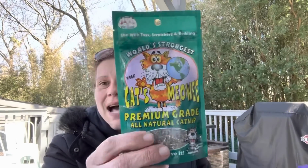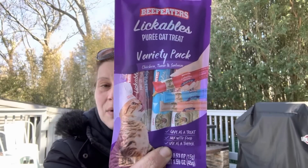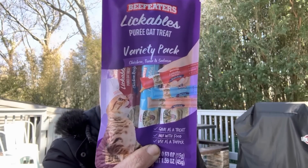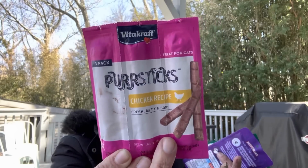So I got some catnip. I got some Beef Eaters Lickables Pureed Cat Treat in the variety pack they have now. You get one tuna, one chicken, one salmon. And I got this Vitacraft Purr Sticks Chicken Recipe Fresh Meaty and Soft 3-pack right there.